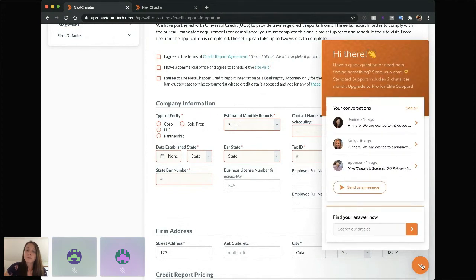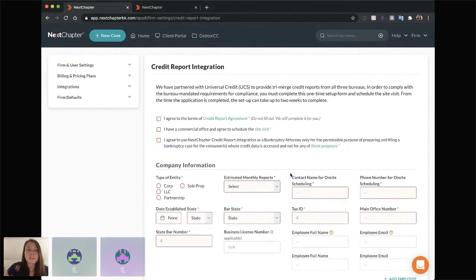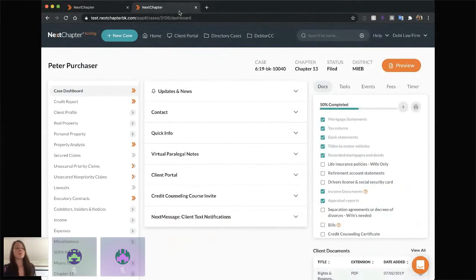Once you submit it, it's going to send that over to UCS, and they're going to go ahead and start working on having your on-site inspection scheduled. So once that's done and they have everything they need and they have had the on-site, then they go ahead and authorize NextChapter for you to start pulling reports in the system. We will turn on your account as soon as we receive that so that you can start pulling reports right away. You will be provided with credentials, and that will allow you to log into UCS's site directly.